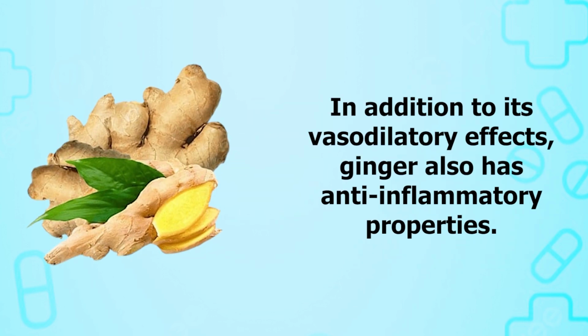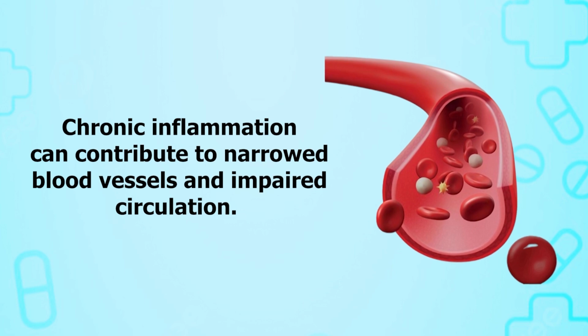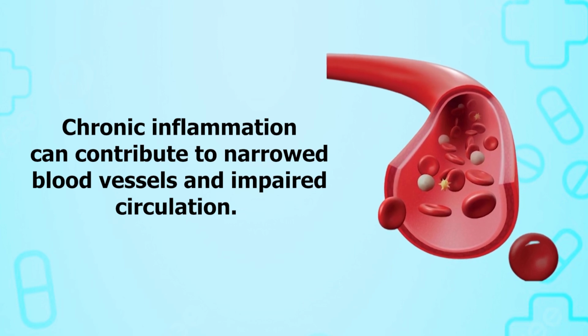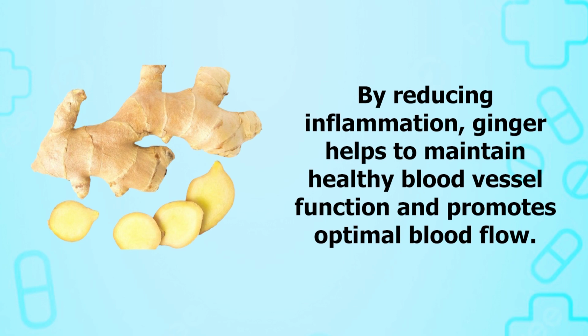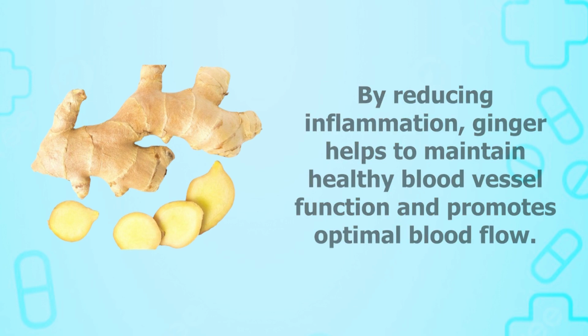In addition to its vasodilatory effects, ginger also has anti-inflammatory properties. Chronic inflammation can contribute to narrowed blood vessels and impaired circulation. By reducing inflammation, ginger helps to maintain healthy blood vessel function and promotes optimal blood flow.